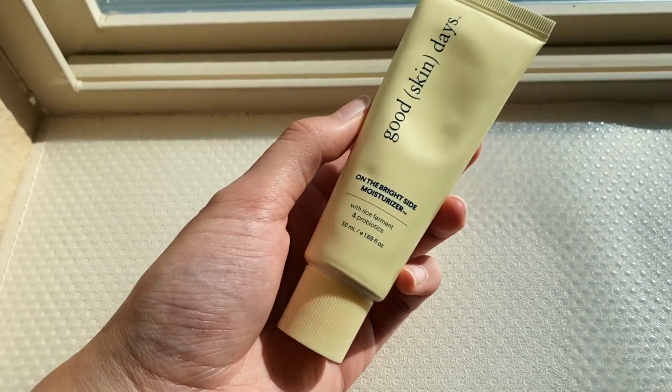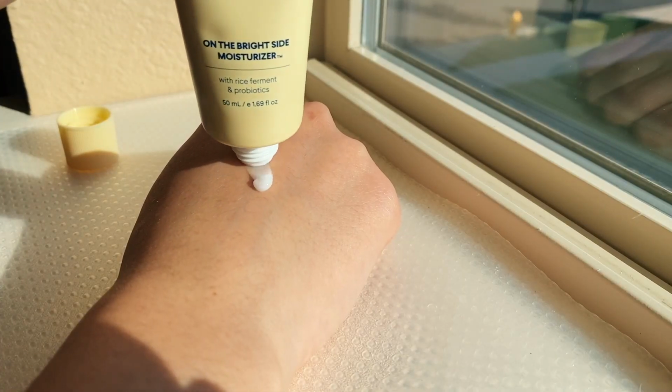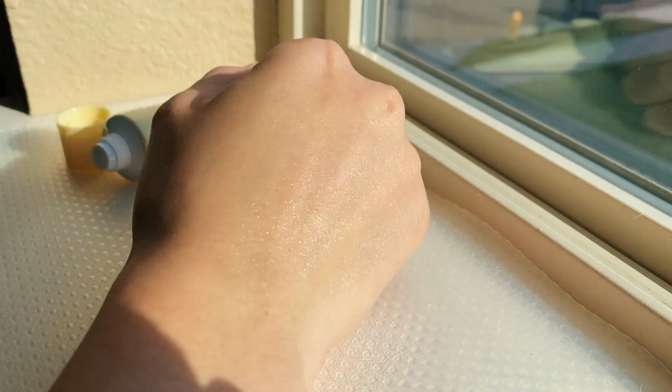Final step in my skincare routine for the summertime is this Good Skin Days on the Bright Side moisturizer. It's also a new product that I just got in the mail along with the toner, but I've been using it for a couple days now and I like it so far since it's lightweight and absorbs into the skin quickly.